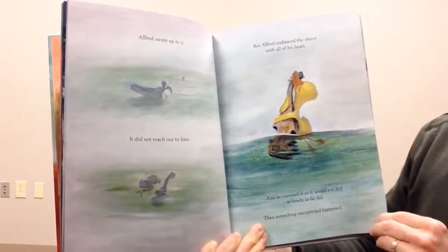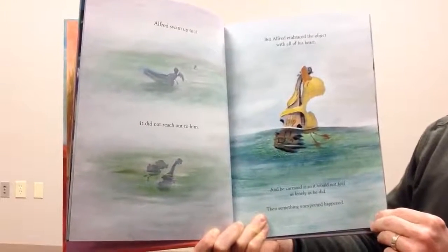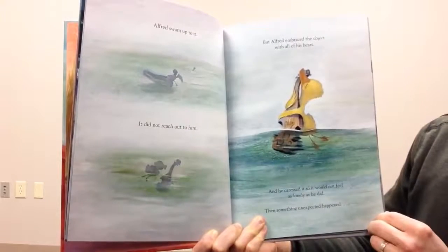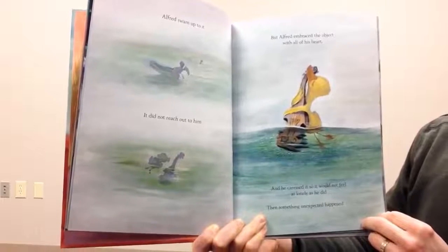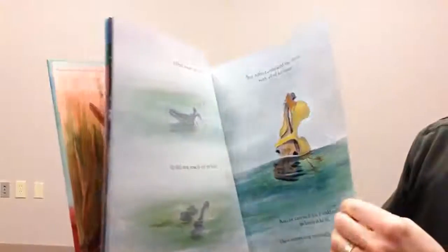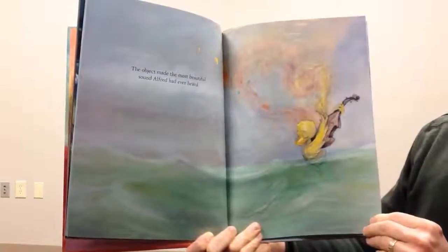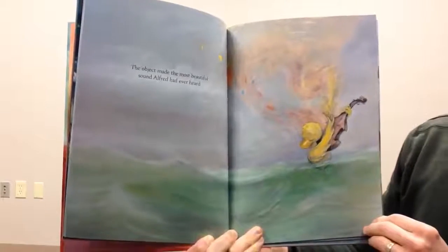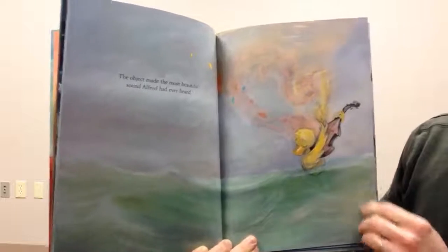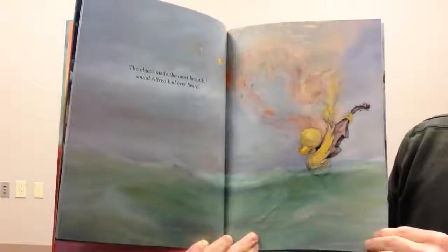Alfred embraced the object with all of his heart, and he caressed it so it would not feel as lonely as he did. And then something unexpected happened. As Alfred's feathers brushed across the fiddle's strings, the object made the most beautiful sound Alfred had ever heard. You can see the colors coming up from the fiddle representing the music that Alfred's making.